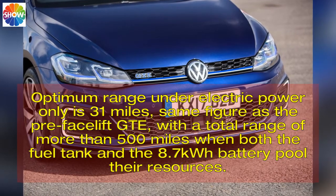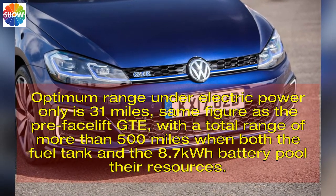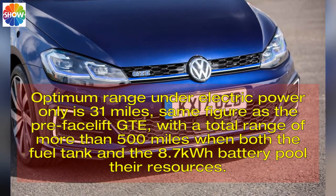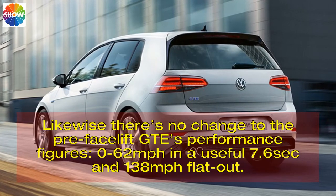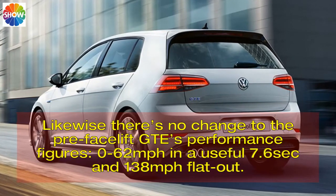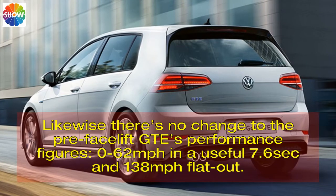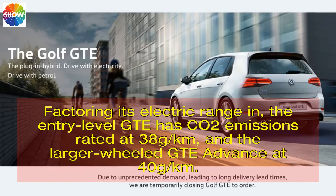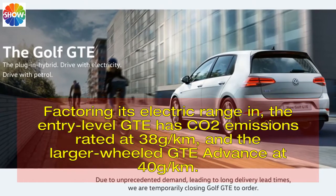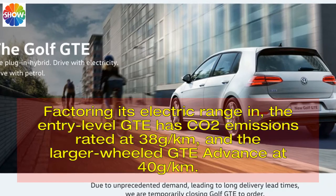Optimum range under electric power only is 31 miles, the same figure as the pre-facelift GTE, with a total range of more than 500 miles when both the fuel tank and the 8.7 kWh battery pool their resources. Likewise, there's no change to the pre-facelift GTE's performance figures: 0 to 62 miles per hour in a useful 7.6 seconds and 138 miles per hour flat out. Factoring its electric range in, the entry-level GTE has CO2 emissions rated at 38 g/km, and the larger wheel GTE Advance at 40 g/km.